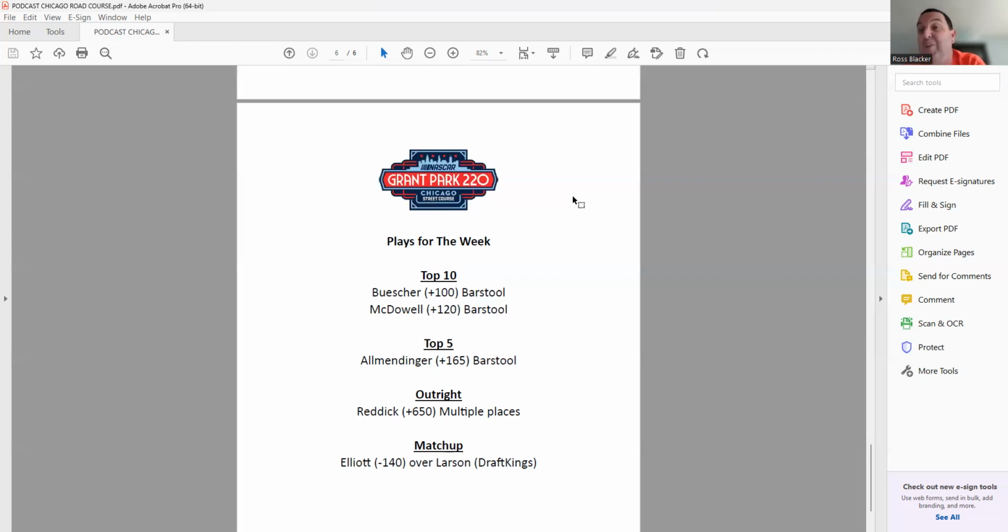AJ Allmendinger, they call him Dinger, for a top 5. Outrights, I would go Tyler Reddick. I'd sprinkle on that a little bit before practice and qualifying. Again, another guy with speed and with good starting position. The value on him is to be had now, probably not after practice and qualifying, not live. Then the matchup, I really like Chase Elliott over Kyle Larson.